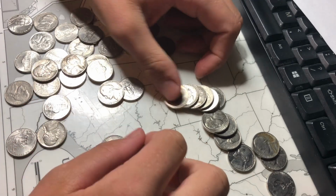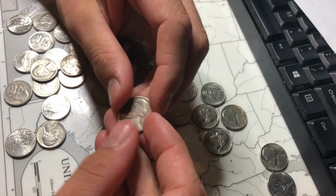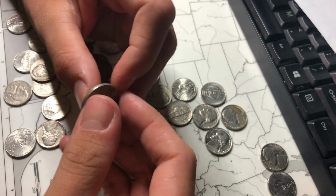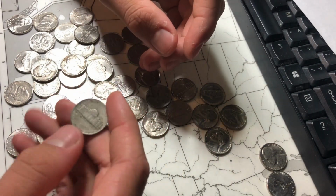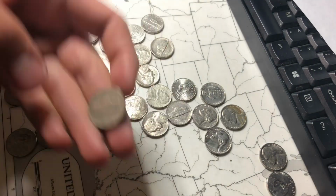Oh, look, we already got one. An older Jefferson. It will count as a point. It's a 1959 Denver. Sweet. It's not anything too rare, but it will be a point. So we'll keep this, and we will keep going.